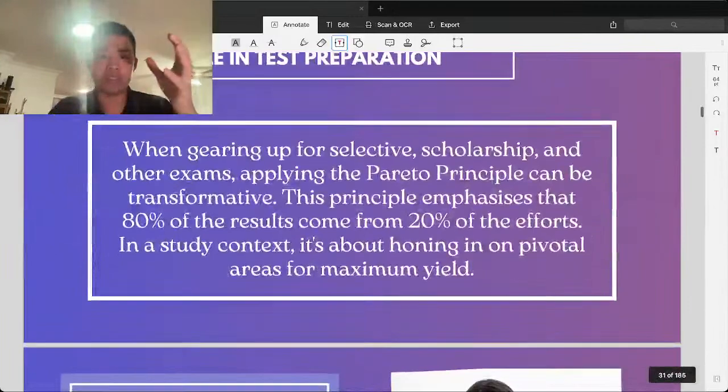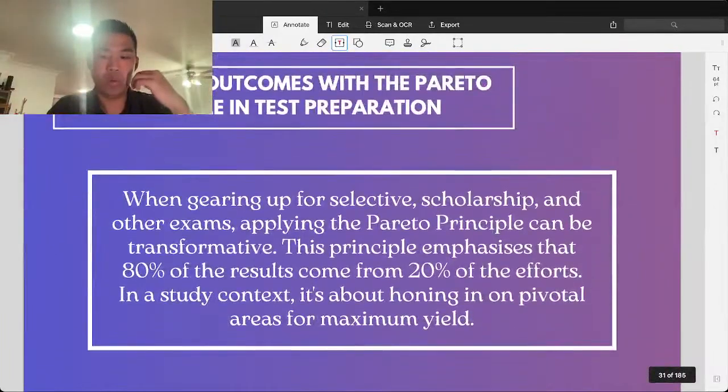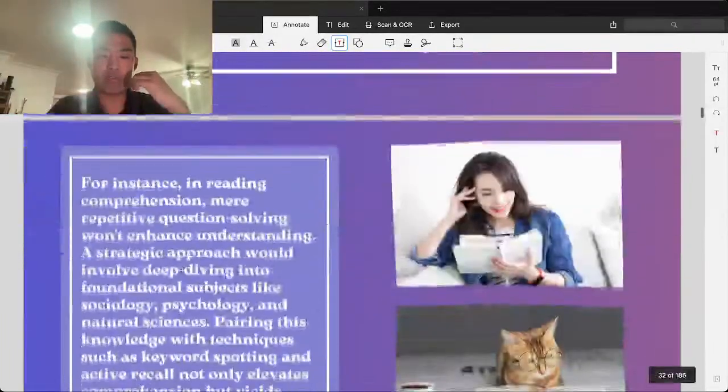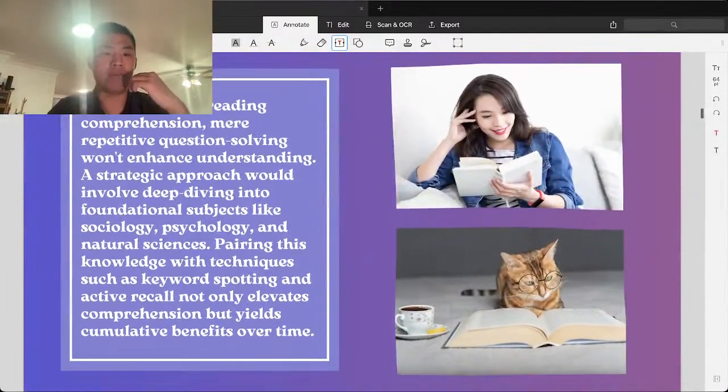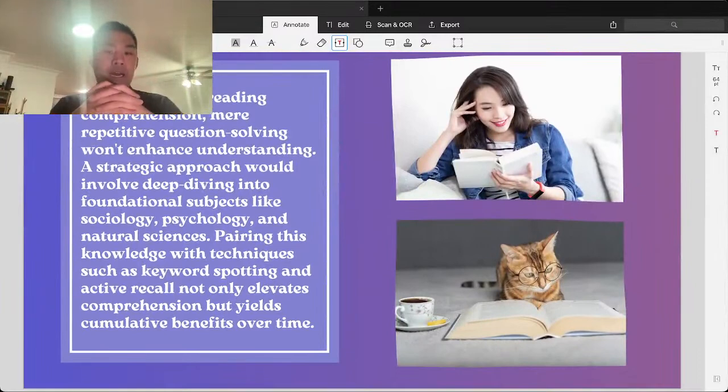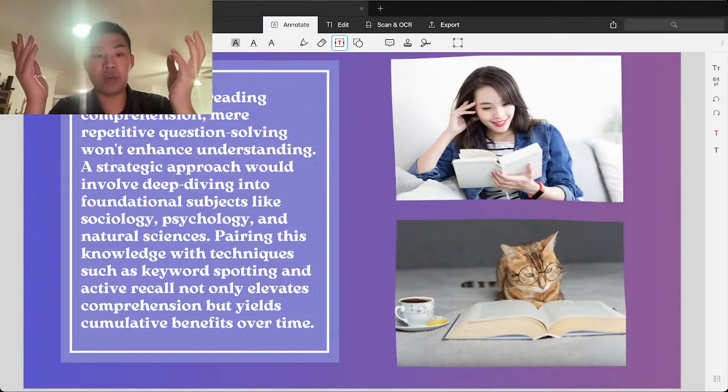So I'm going to give you guys a more practical way of talking about this and applying it in more the selective scholarship realm. So let's say you're preparing for a selective or scholarship exam, you are completing reading comprehension.